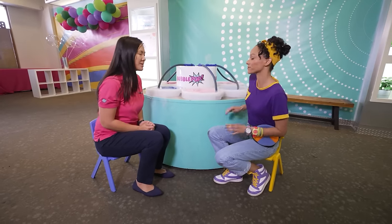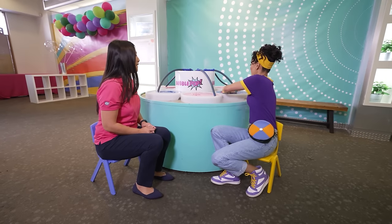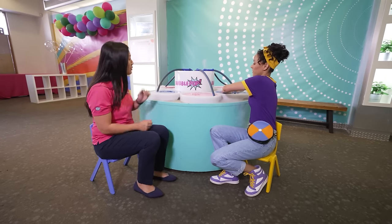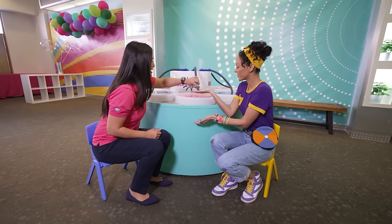All right, so do you remember the trick to how we always hold a bubble without popping it? Right, you don't want your hands to be dry. Mm-hmm. My hands are really dry right now, so I'm gonna put some bubble solution on them so they get nice and wet. Perfect. Okay. All right, and I will help you put the bubble inside your hand. Okay. All right, here we go.